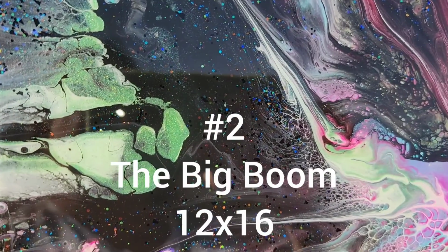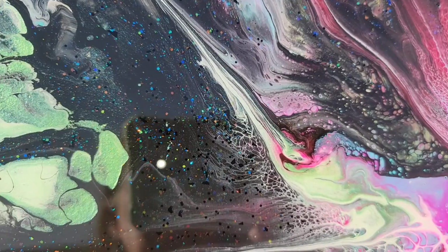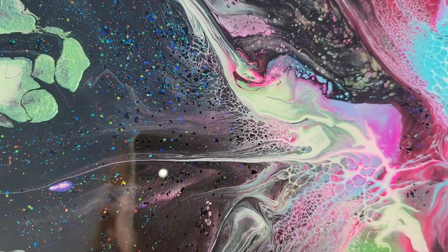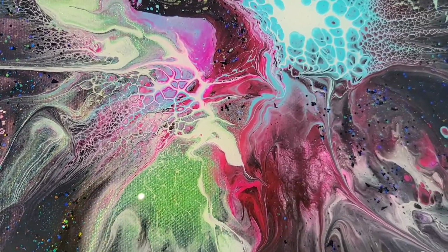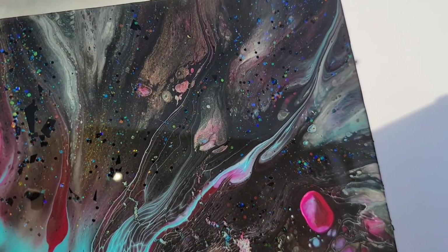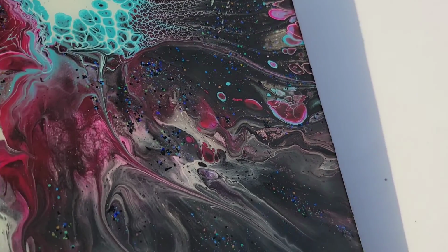Painting number 2 is called The Big Boom. It's a 12 by 16 on a gallery canvas. This painting is so pretty in person. There's tons of sparkle. It's very galactic looking. So if you're into that type of thing, this would be your painting. Again, made with primary elements and your typical tube paints. If a painting is not made with primary elements, I will let you know, but I believe all of these are.